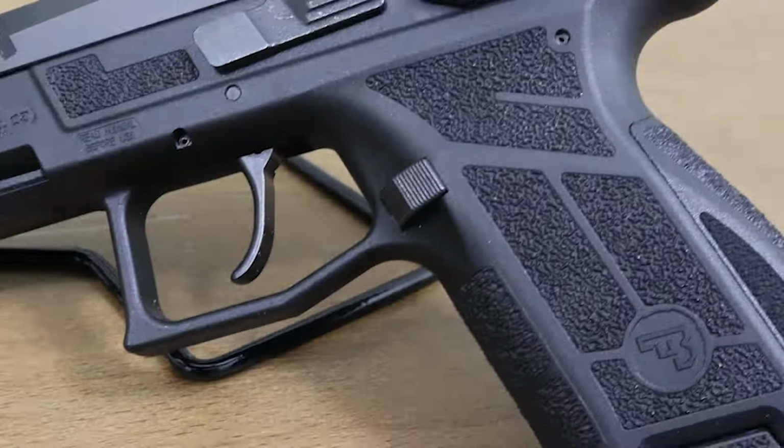So we're gonna take a look at the CZ P09c Nocturne right after this.